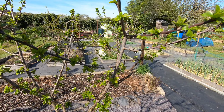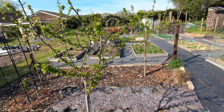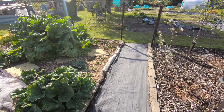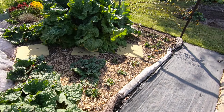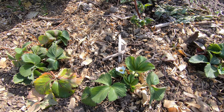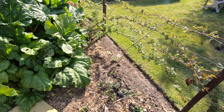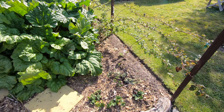Some blossom on that one. Not a huge amount. And back to the rhubarb bed. So we put in some strawberry runners along here. There's 10 of them. Well, even that one's flowering, but that's got a black centre in it, so that's not going to be a fruit. And we've got a couple of tayberry tip layers that have taken quite nicely at the back there.